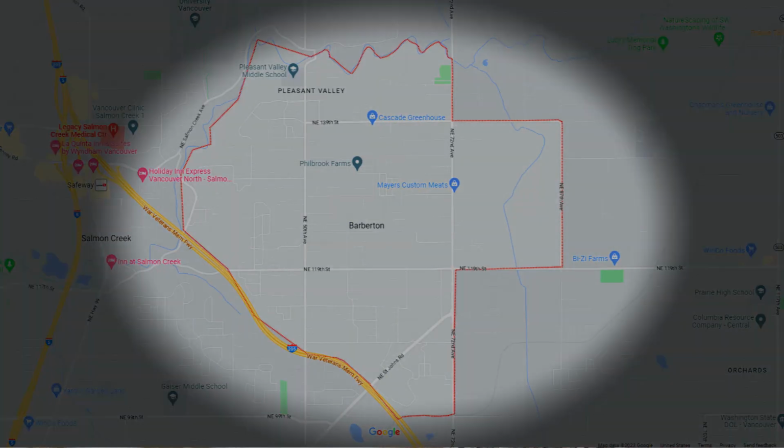And while we're at it, I'm going to show you what the suburb of Barberton looks like, its planned growth, and I'm also going to take you to 3 different communities and show you what kind of home you can get at 3 different price points. And we're going to get started right now.